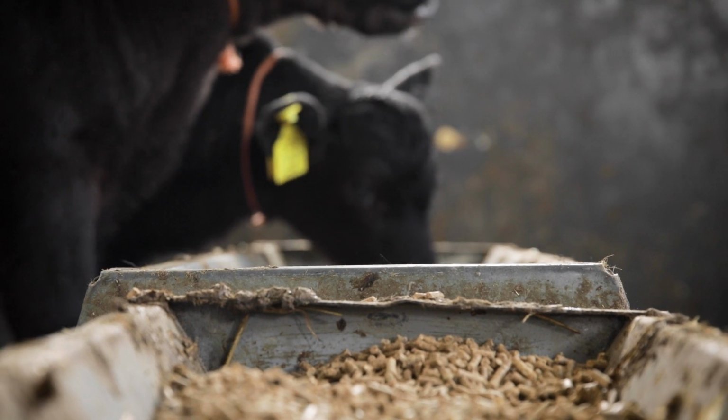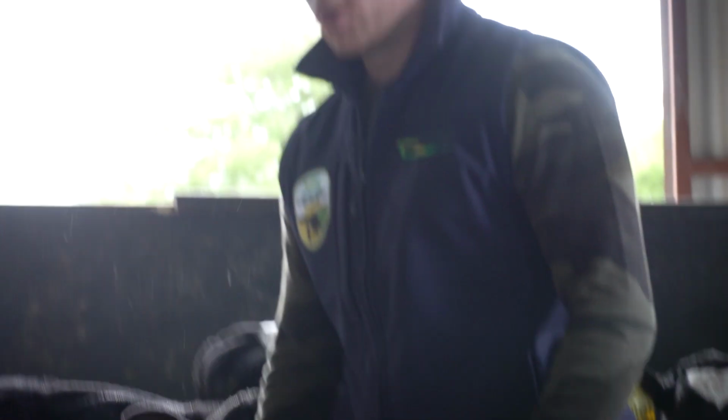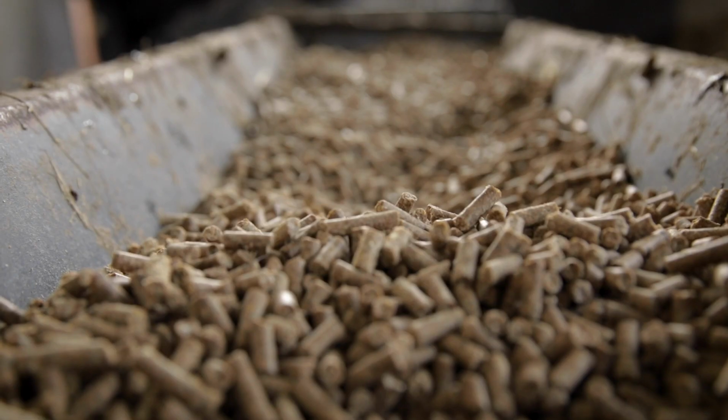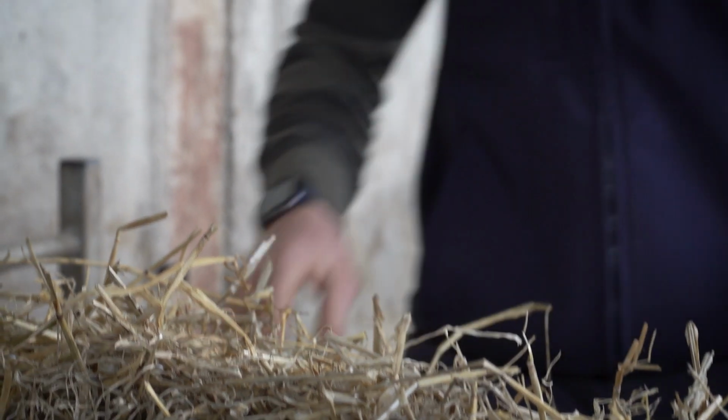So the nut I'm using is an 18% crude protein nut. They get as much as they can eat while they're on milk replacer. It will be brought down as they get out to grass. And the younger calves, when I'm starting them off, get an 18% pencil nut. I'm also feeding fresh straw here to get the rumen fully developed before they get out to the grass, and I do feed it out at grass too for the first while.